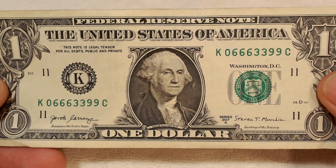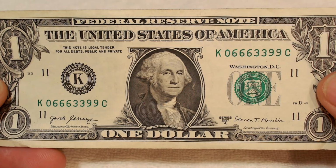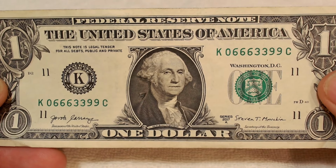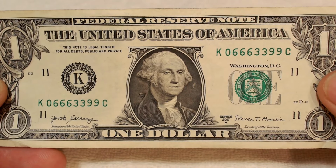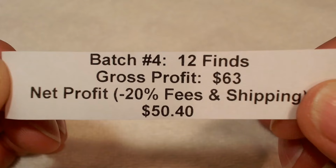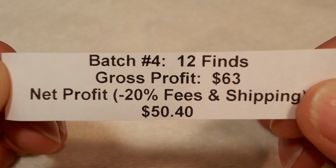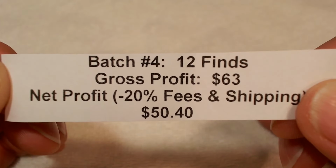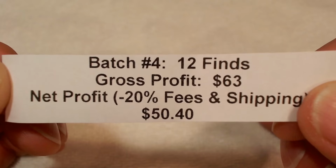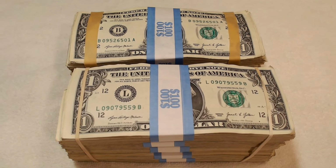Last up, we have another cool serial number, 06663399, all multiples of 3, and they're not in mixed order. It's also in pretty decent shape, and it's got good eye appeal. I'd say it's about a $10 note on eBay or $9 in profit. In total, batch number 4 had 12 finds with a gross profit of $63. Minus 20% for fees and shipping, we're left with a net profit of $50.40. Not bad. Believe it or not, we're not even halfway done yet.